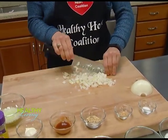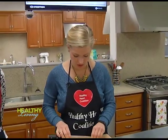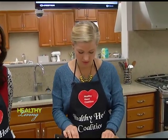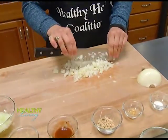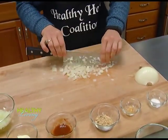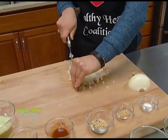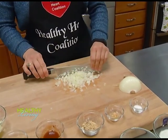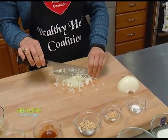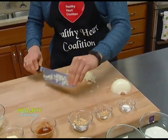Nice. And another good thing about the sweet onions is that they don't make you cry, which is really nice. This dip does suggest that you use a sweet onion. So you can use Vidalia onions or any kind of sweet onion. I didn't realize there were so many different kinds of sweet onions until we were looking at this recipe. It's really nice. Yeah, and that is it.